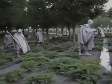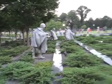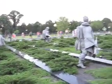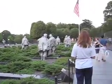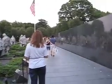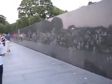Interesting. Yes, it is. Here we are at the memorial for the Korean War. You know, I just read that it was never officially declared an actual war. It was called a conflict. Seems kind of crazy looking at this memorial they have set up for it. But it's really neat with how they have all these faces sketched into the wall.